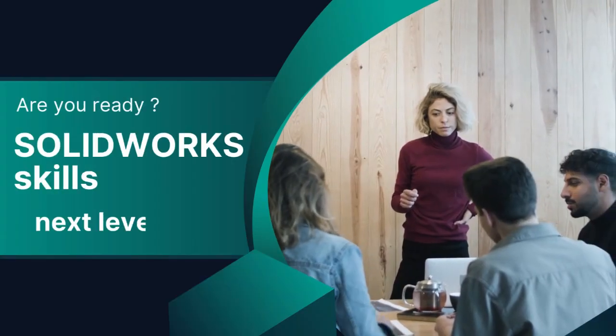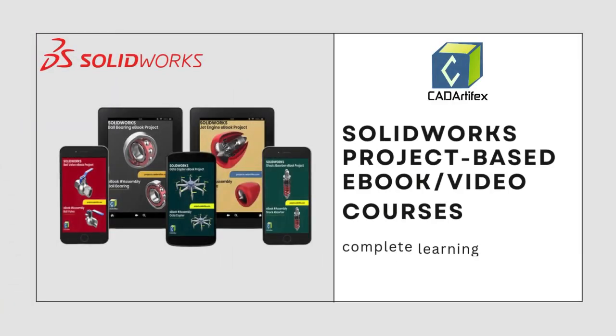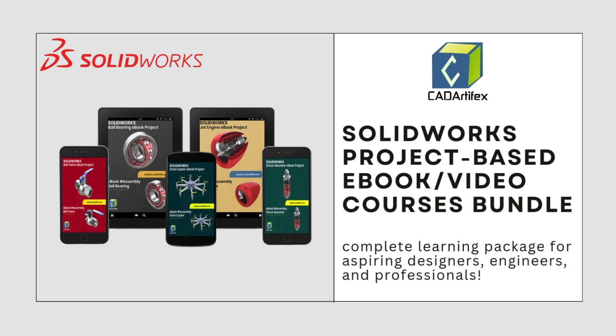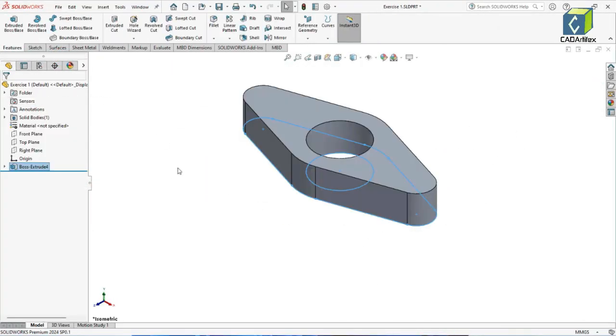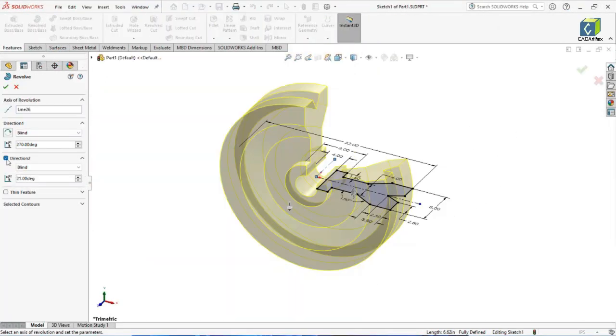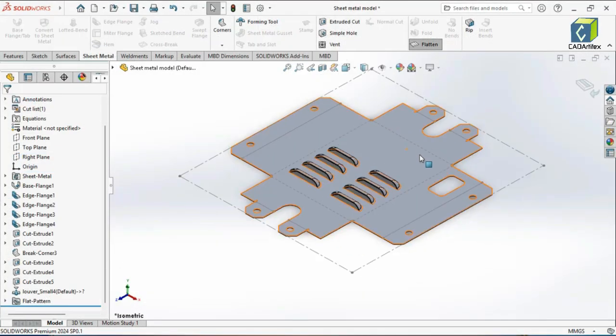Are you ready to take your SOLIDWORKS skills to the next level? Introducing the SOLIDWORKS project-based ebook video courses bundle, a complete learning package for aspiring designers, engineers, and professionals. Learn by doing. This bundle features detailed ebooks and step-by-step video courses covering product design, assemblies, and sheet metal modeling.